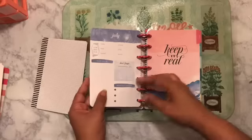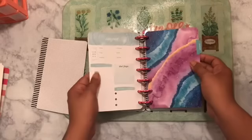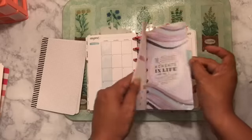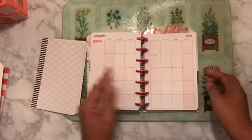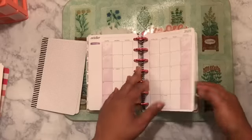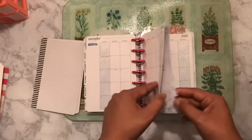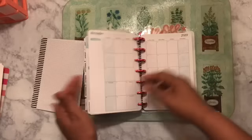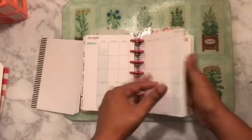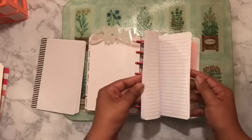And these stickers were gifted to me, so if you see me doing spreads, thank you to those that have sent me stickers. And yes, I have all the way until December to use this. Once I'm done in December, I will go to my Boss Babe, redate it, and start using it. So I have my line sheet paper right here.